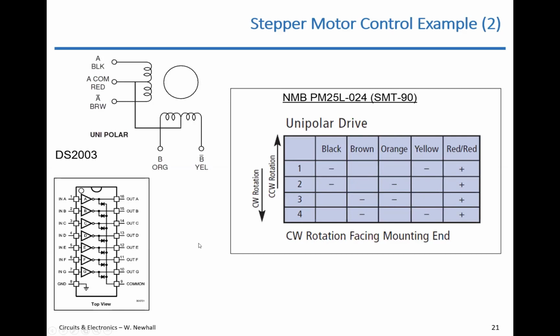And so in the lower left, this is just another chip that you could use, and I showed this in a microcontroller example in a slide in the microcontroller set of slides. This is that same chip where you control with an open collector output the connection to ground or not at these outputs. So you could connect 4 of these outputs to the 4 wires of the motor, black through yellow, and then the input could be connected to an Arduino or microcontroller, and you control the motor.